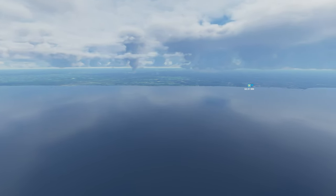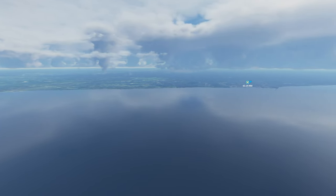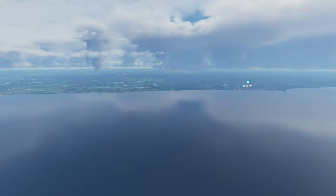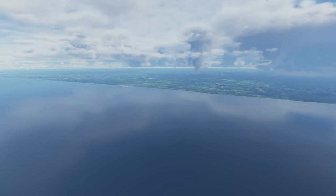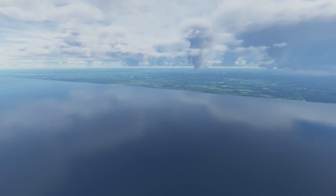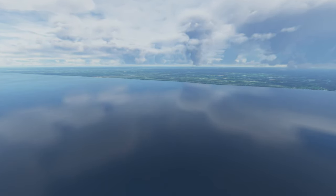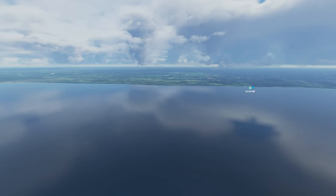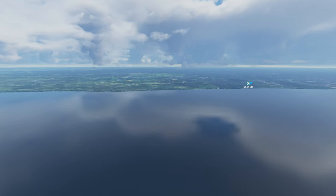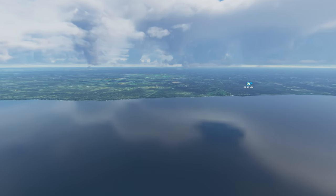Okay, so let's see what we have over here. I think this is kind of on the south side of the water body. Loving all the rich cloud formations off in the background. Realize it's all simulated, but it looks very realistic for a mixed weather kind of day.